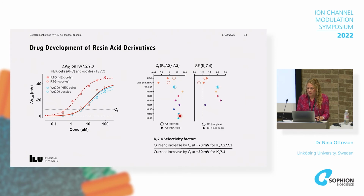And also then to be able to compare these different effects on the Kv7.4, when we have the increase in the maximum conductance and also the shifts, we defined a new way to summarize these effects in what we have called the Kv7.4 selectivity factor. So then we compare the current increase by this therapeutic concentration. And so we compare the increase on the Kv7.2, 7.3, and then divide it by the increase on the Kv7.4 channel. So if you have a value of 1 here, that indicates that the effect is as big on both channels. And of course then you would like this value to be as high as possible.